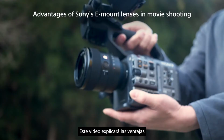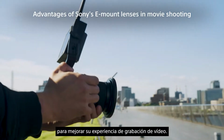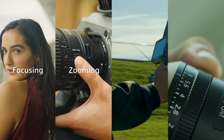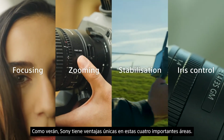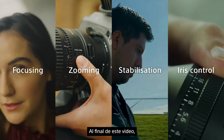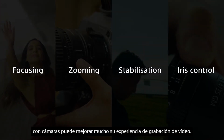This video will outline the advantages of using Sony's E-mount lenses together with cameras to enhance your video shooting experience. Focus, zoom, image stabilization, iris control. As you will see, Sony has unique advantages in these four important areas. By the end of this video, you will see how the combination of Sony's E-mount lenses with cameras can greatly improve your video shooting experience.